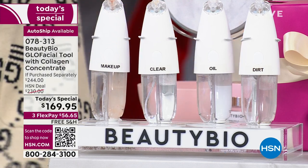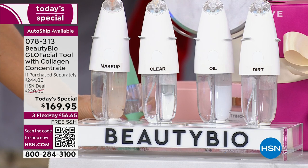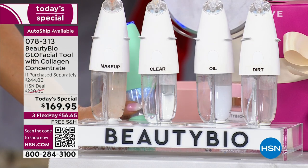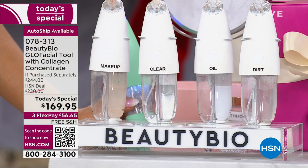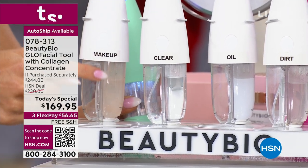And I mentioned a little earlier, but if you're going to buy one beauty item before you buy a cream, before you buy anything, go for this. You have to, because here's the deal. Every time you use the Glow Facial, and I do it twice a week, Sunday night and Thursday night, you can do it every night if you want. I would say at least do it once a week. Look what comes out of the skin.